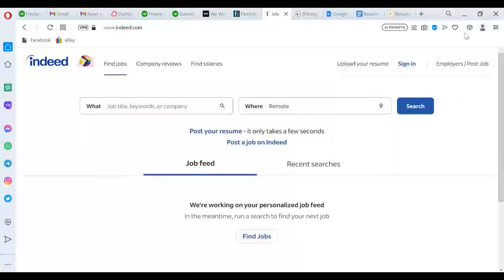Which niche should I talk about? Let's use another niche for Indeed. UI UX. Okay, thank you. Taiwo, let's use UI UX.